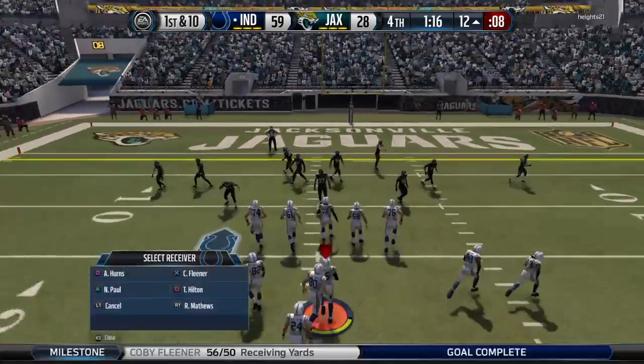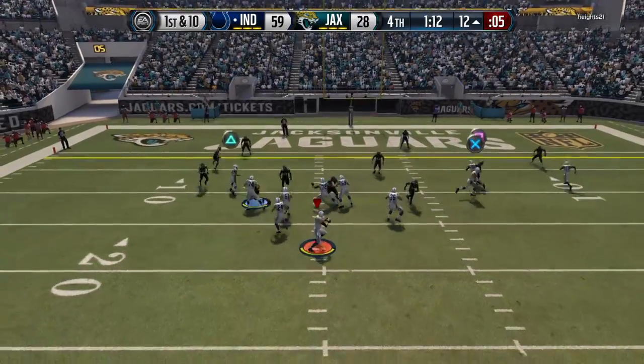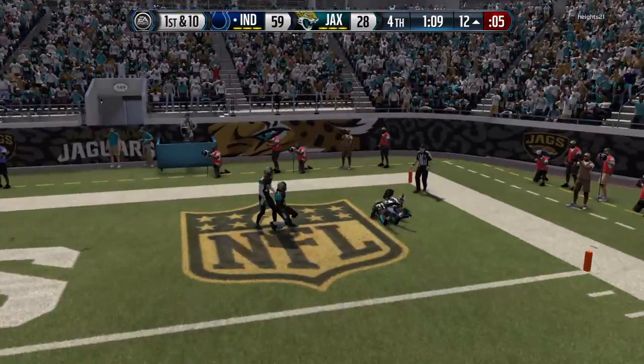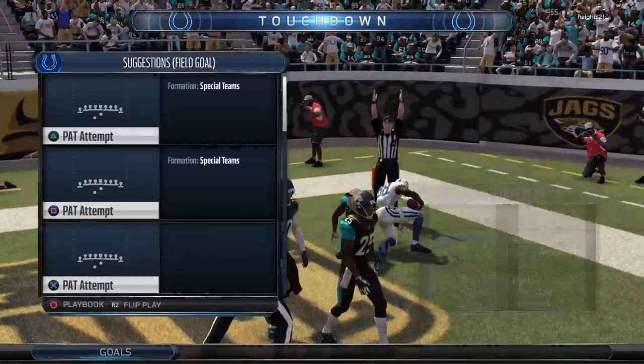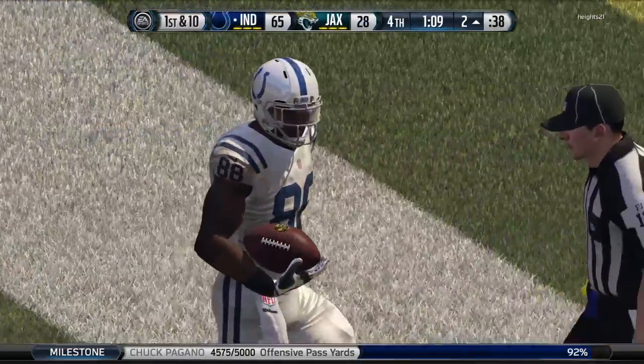Well, how about that, Jim? Not a surprise. Down the red zone one more time. They're blowing them out. And this offense has been spectacular. What will they do? Touchdown, Indianapolis. He now has 11 touchdown receptions on the season.